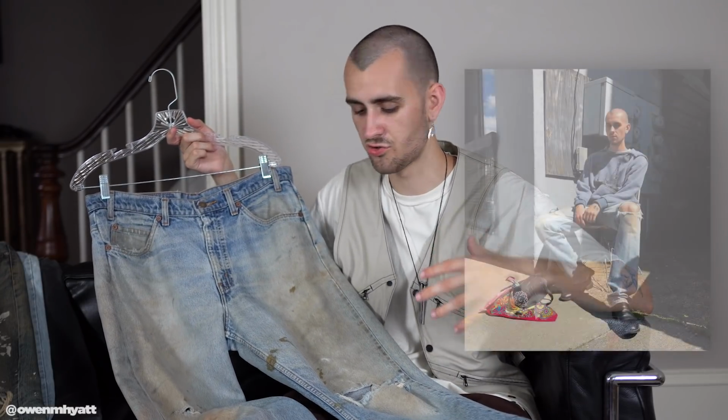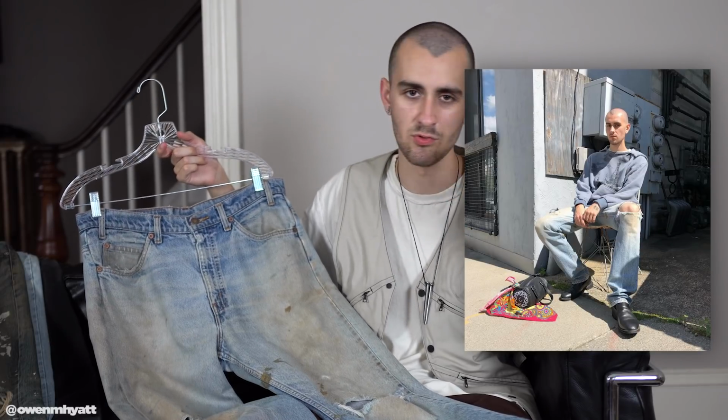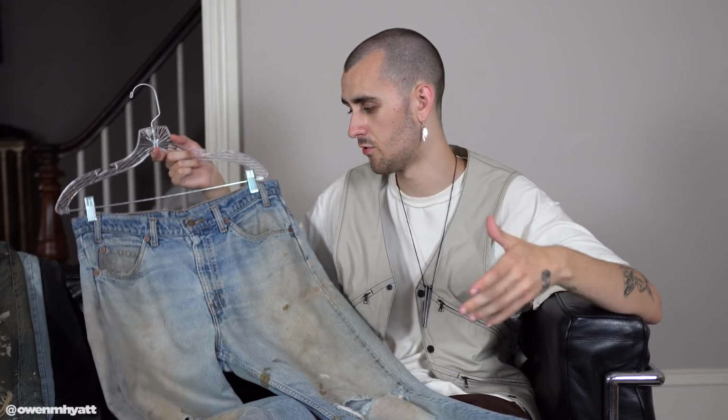This pair right here is actually my favorite pair of Levi's that I own currently. This is your classic 505, which is my preferred fit when it comes to Levi's. It's a plain straight leg. Not too slim, but not too baggy. It's a perfect in-between. For the wash, I generally go for a light blue wash because I feel like it goes with a lot more outfits in my current wardrobe. It goes with brown tones, black tones, white tones. Whereas if you go for a darker wash, it might not go with as many outfits.